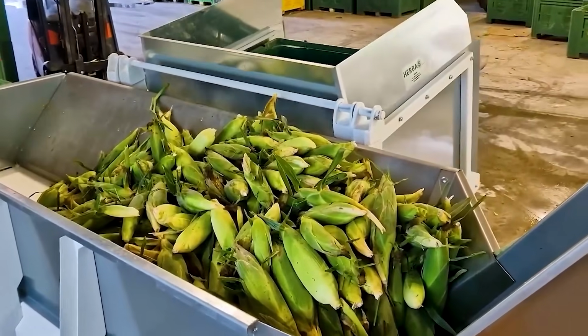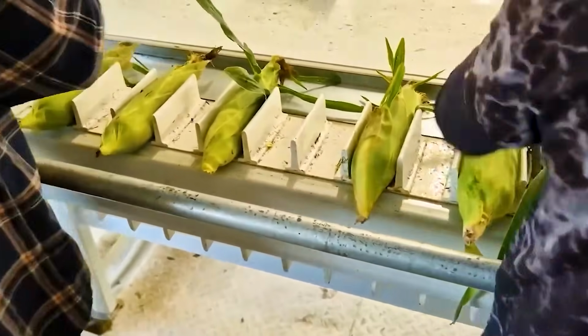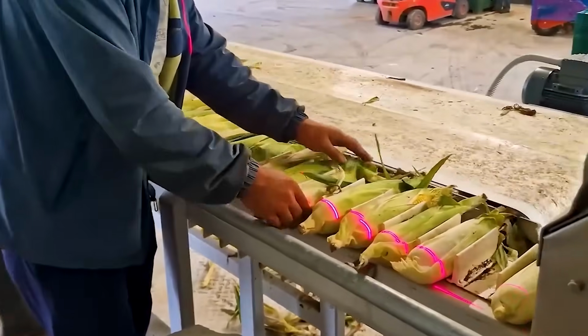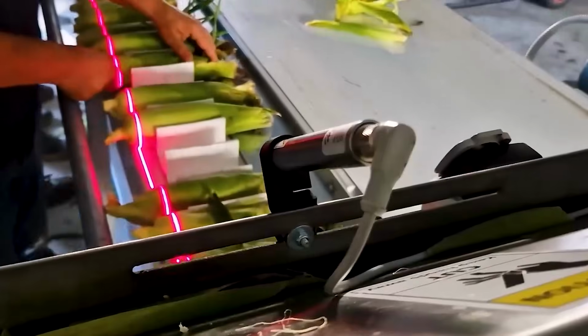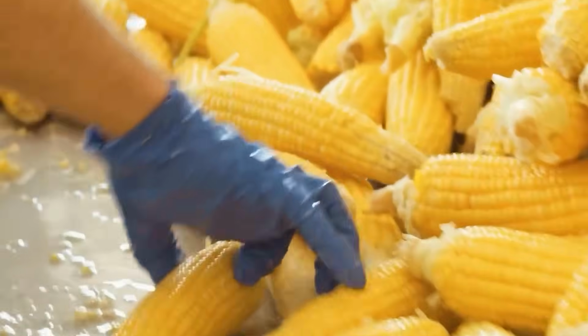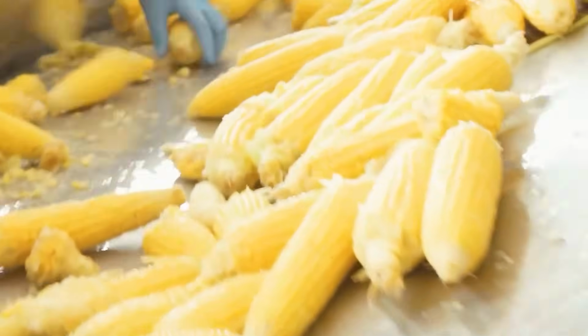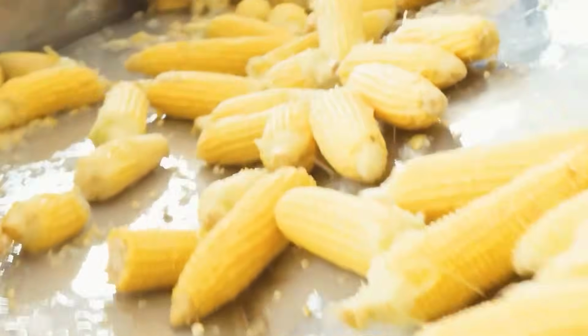high-quality harvests. Before a single load of corn is accepted, it must pass rigorous inspections for moisture content, kernel integrity, absence of mold or mycotoxins, and overall cleanliness. This ensures that, from the very start, the product's signature taste and texture are protected.